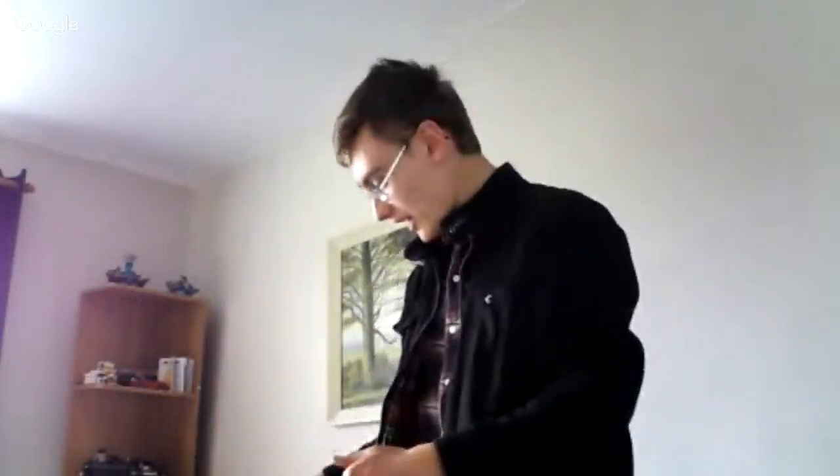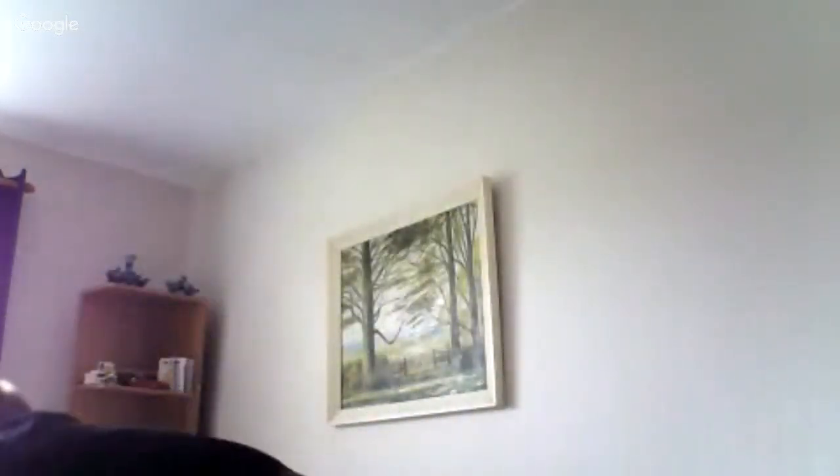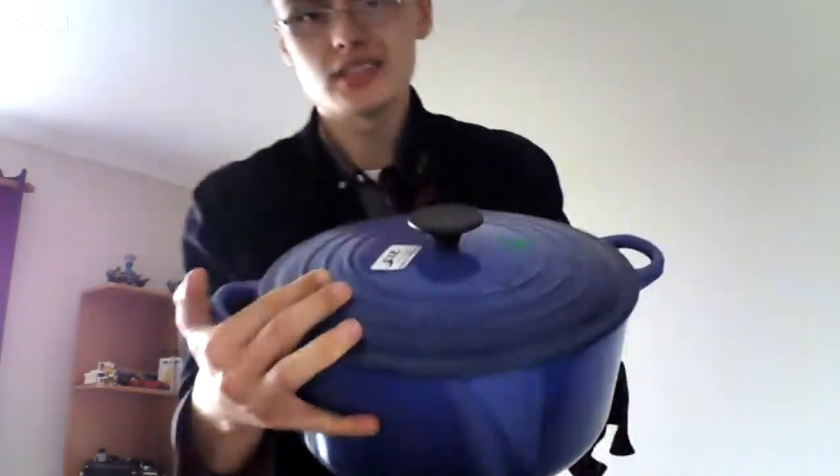Got to be 20 quid, surely, that thing. Nice, heavy enameled cooking pot there. Lovely, nice. But that one will probably get my money back, and I shouldn't be holding this by its handles, just in case, because they are pretty thin handles. This is the Le Creuset one.